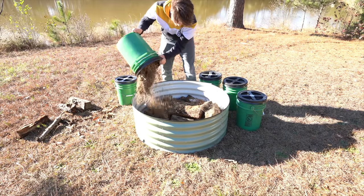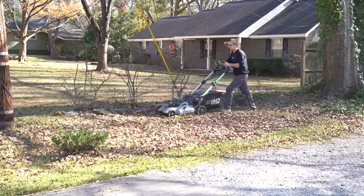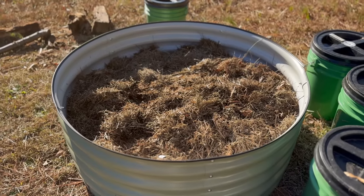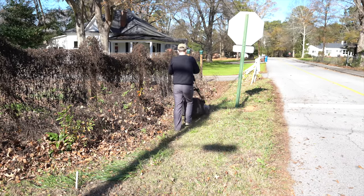The second layer for our raised beds is a mixture between leaves and grass. Using the Ego mower to mow up the last of the summer grass and some of the leaves, take all that biomass to put in the bottom of the raised beds. Important note, make sure you don't use grass clippings that have been treated with pesticides or herbicides. Those types of chemicals can kill your veggie plants and put unwanted toxins in your potential food.